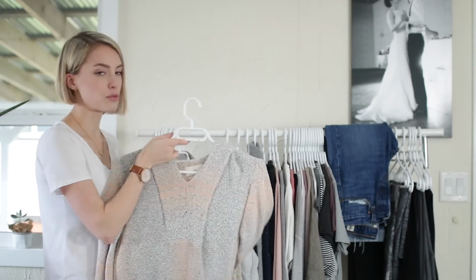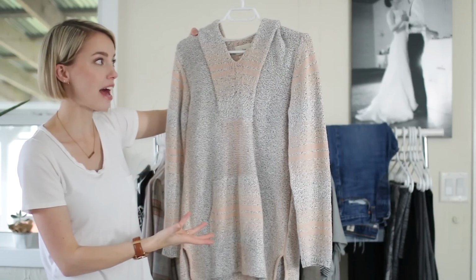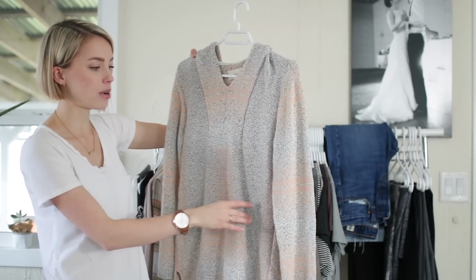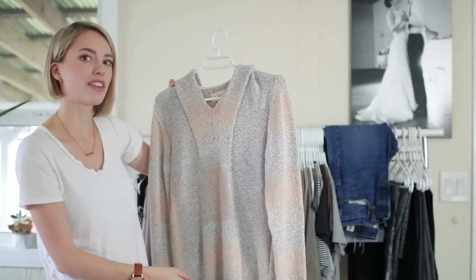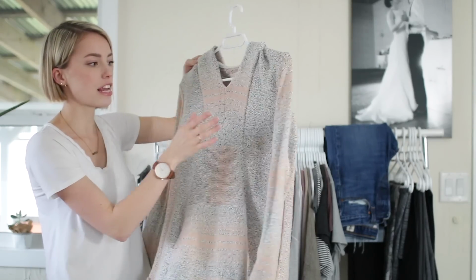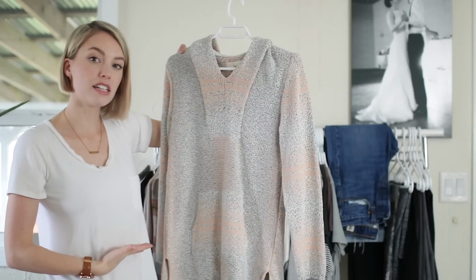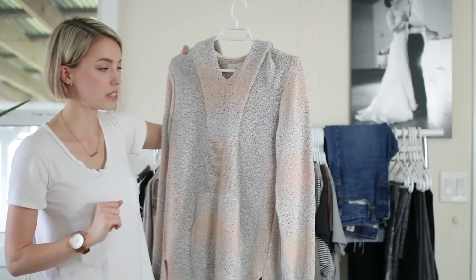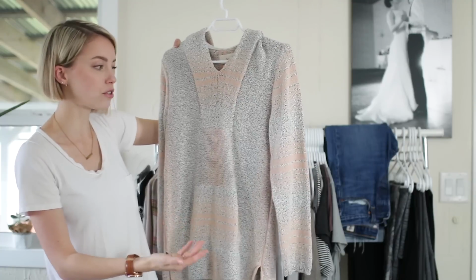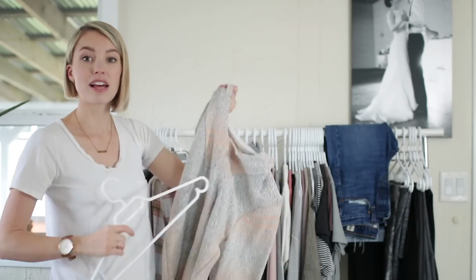Moving on into some sweaters. This is originally from Aritzia, and I think I'm actually just going to pass this on, which I'm kind of shocked about. I'm just not as crazy about it as I once was, and I have a friend who I think would really like this sweater. It has an awesome hood in the back, and it's a peachy pink color woven in with gray. I wear high-waisted mom jeans 95% of the time, and to wear something that's very long looks really frumpy over those mom jeans, so I'm going for more cropped things. So I think that's why I'm gonna let this piece go.